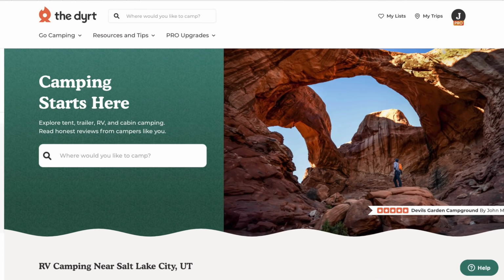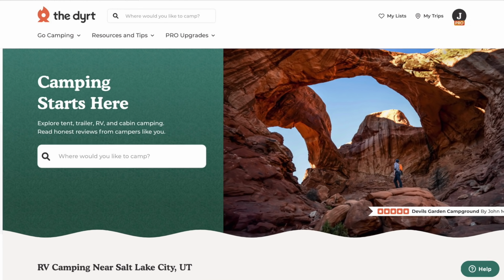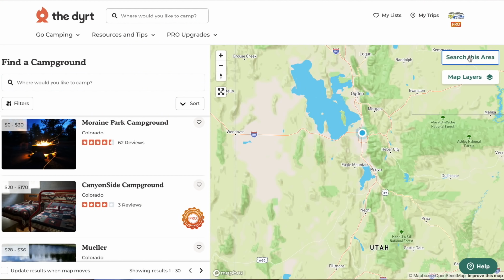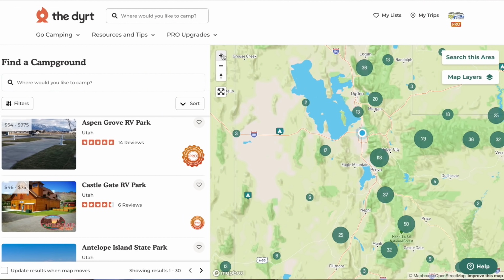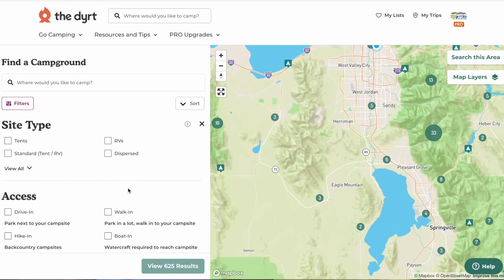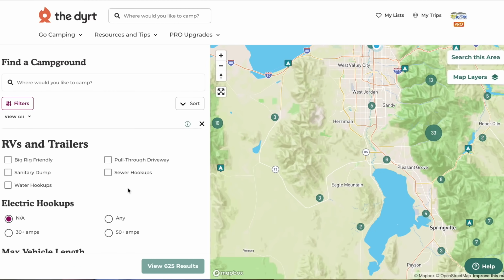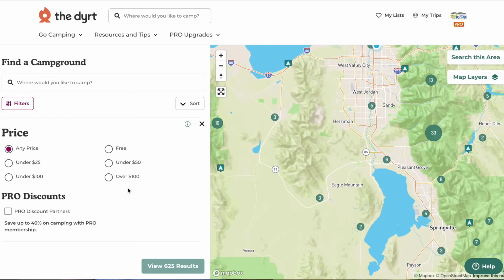The DIRT features a huge database loaded with detailed listings of RV parks and campgrounds all over the United States. It's available as both a website and an app, and it includes information on each location, as well as user-submitted reviews and photos. It also includes great boondocking spots. Everything is listed on a searchable interactive map, which makes things easy to find based on location. You can also filter by site type, the amenities you're looking for, the type and size of the rig you drive, price, rating, and more.